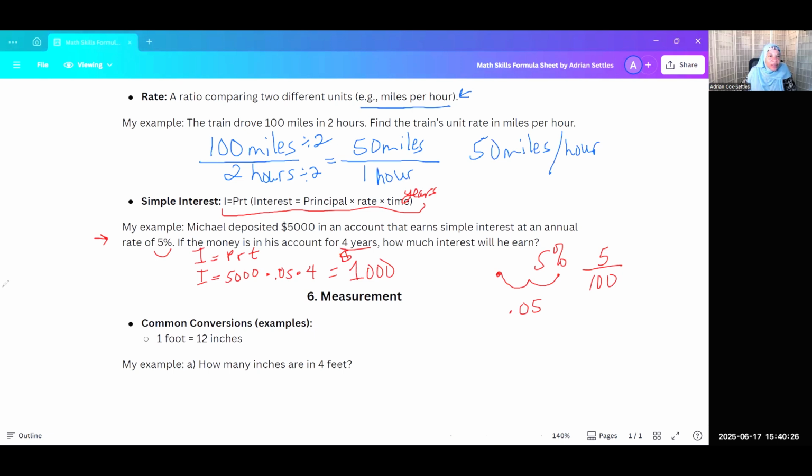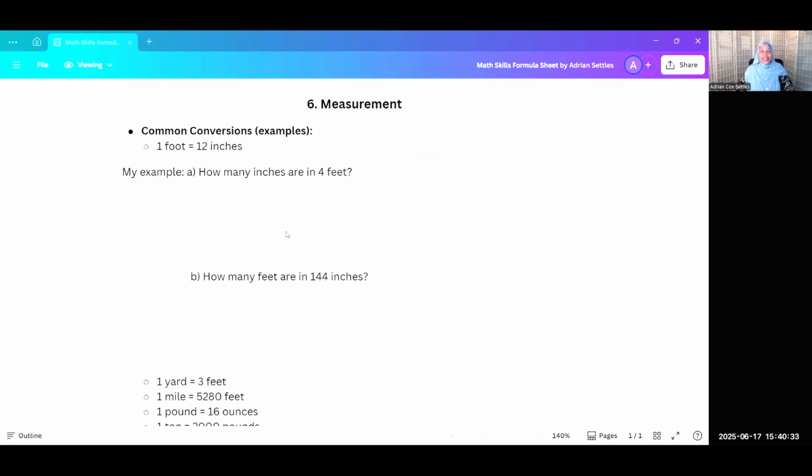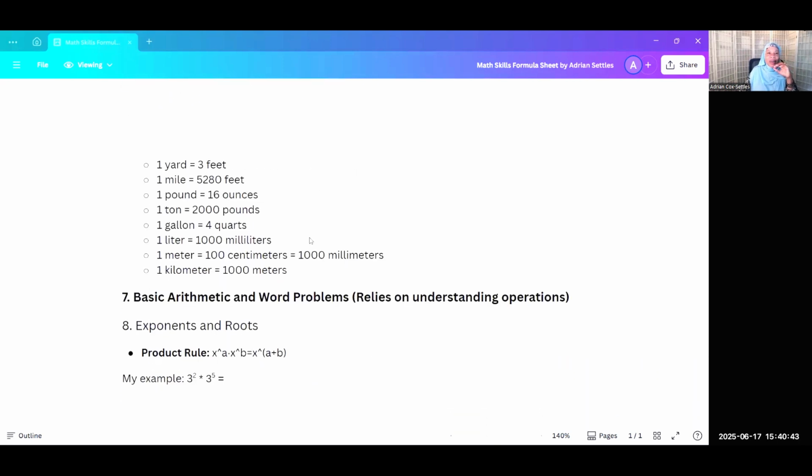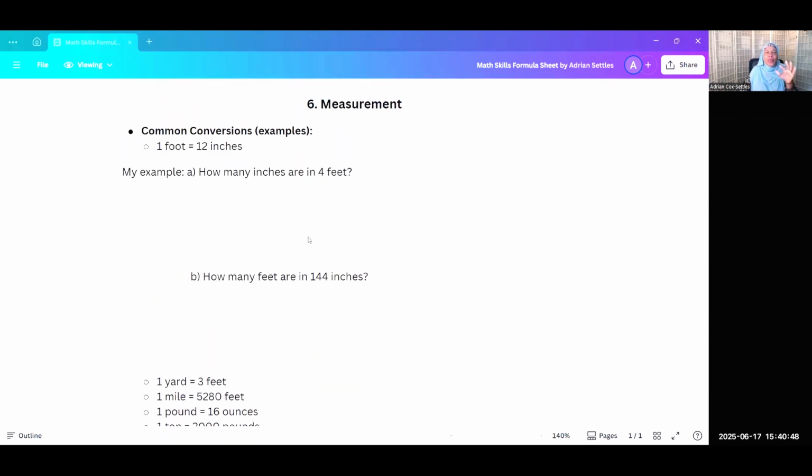All righty, we're getting down to the end, somewhat. All right, measurements. Conversion factors and all those wonderful things. Okay. Common conversions. I have so many different ones down here, but I'm going to do two as examples, and you can apply this conversion factor method to the rest of them.